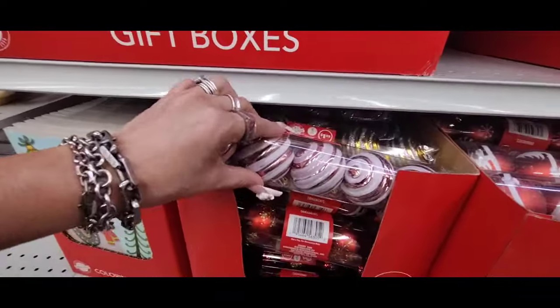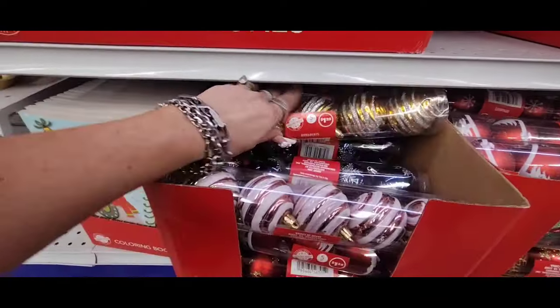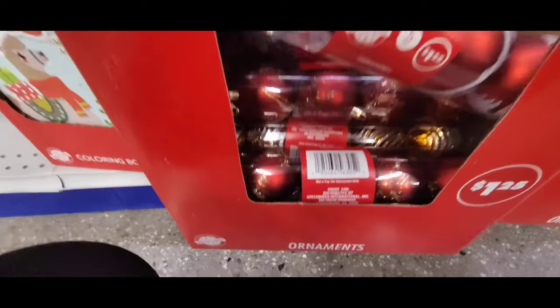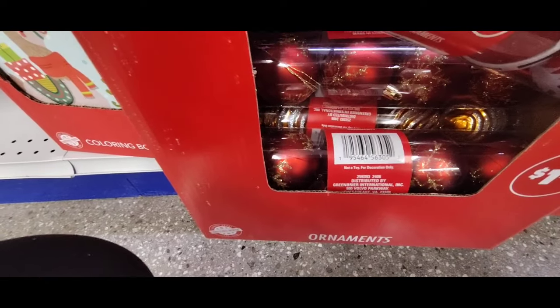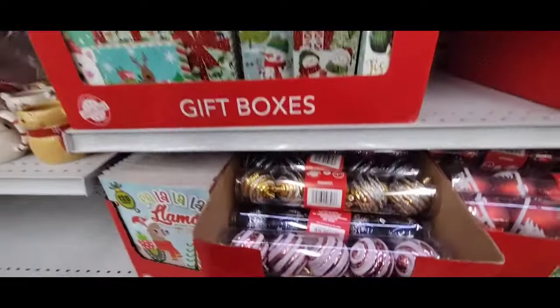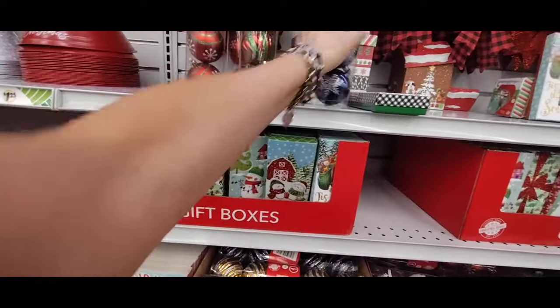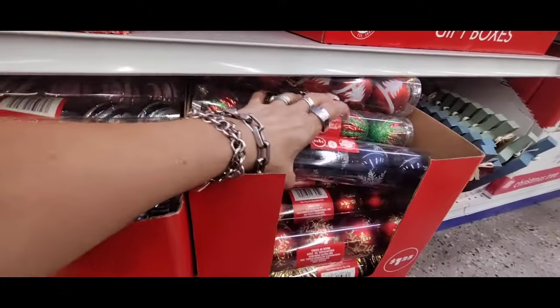They also, hold on you guys, I got a lot. All right, they have the gold and the silver. They also have the gold and the matte red. And let's just put our stuff back in here. And then we also have a lot of different ones.